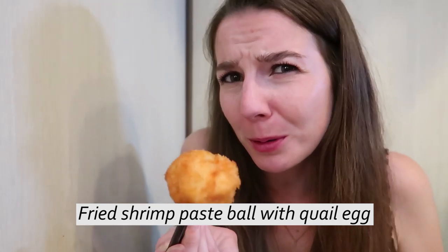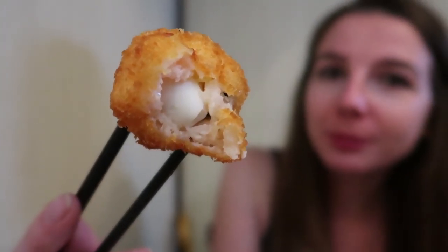Never had this before. It's shrimp paste ball with quail egg. It's weirdly reminiscent of a scotch egg, with pork on the outside. It's a bit weird. I'm not so much a fan of the fried stuff, I prefer the steamed stuff, but it is really nice.